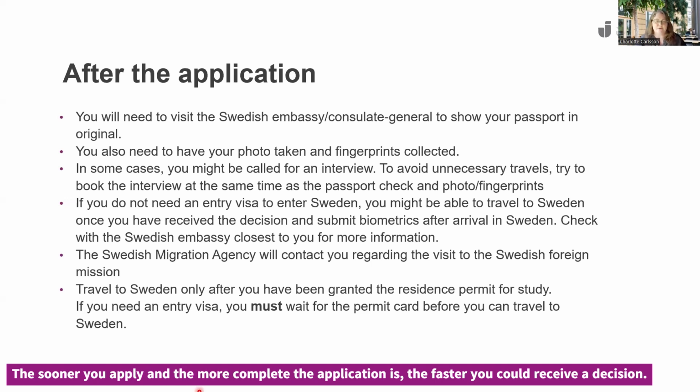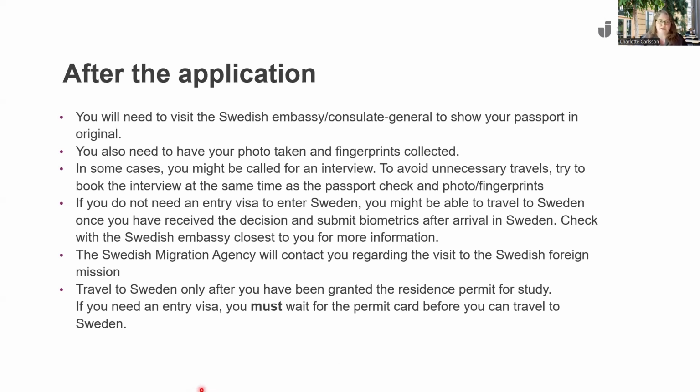Travel to Sweden only after you've been granted the residence permit for study. If you need an entry visa, you must also wait for the permit card before you can travel to Sweden. So if you're from a country that doesn't require an entry visa, you need to have received the decision that you've been granted residence permit for study before you can travel. If you need an entry visa, you have to wait for the next thing, which is the permit card, which will also be your entry visa. And it could take up to 4 weeks to receive the card after the decision.